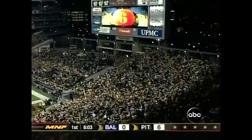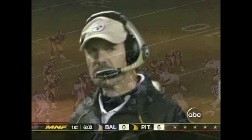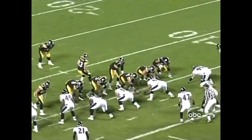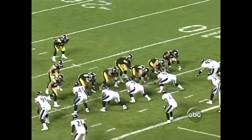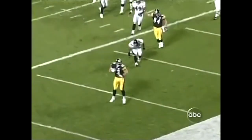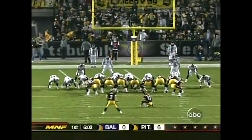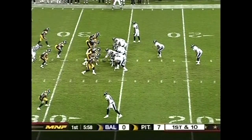We talked about Miller after the intro, the #1 draft choice out of Virginia. And down here, you're going to see him in motion. He starts in motion, then he comes back. He's right here, and he just comes right up. He does a little stutter step right there, and then gets behind the defender, Will Demps. From the 27-yard line, I wasn't aware of that.